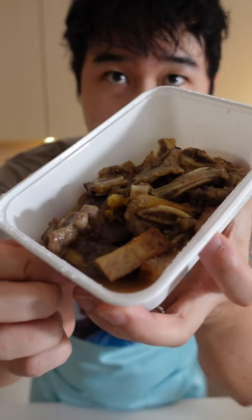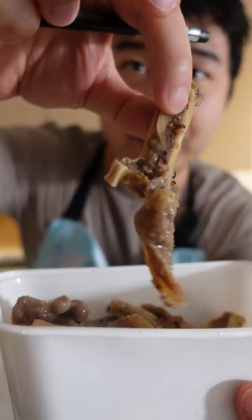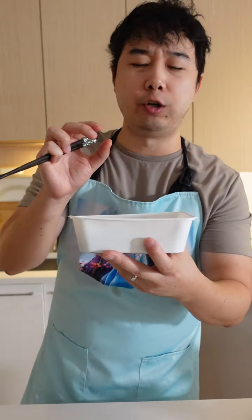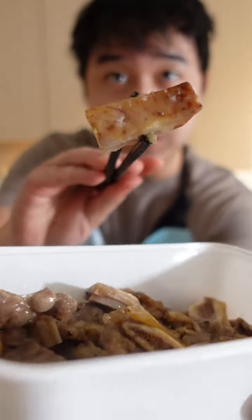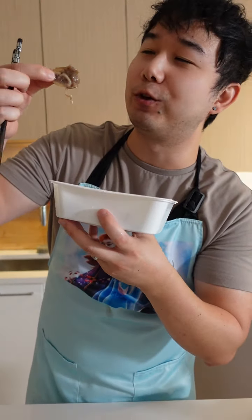Spare ribs and black bean sauce. One of my favorite all-time 5 out of 5 recommends. I love picking the bones. That's the best part. It's chewy, it's sweet, savory. The black bean sauce, there's black pepper, and sometimes taro. An absolute delight every time I get it. Extremely flavorful and fun to eat.